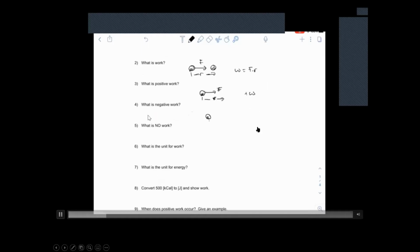So force and displacement are in the same direction, work is positive. Force opposing displacement, work is negative. Force having no component along the direction of motion, no work is being done. So the work could be positive, negative, or no work. Positive work means the energy is going to be gained.